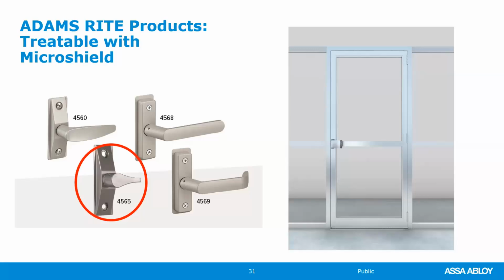The 4565, the thumb turn is a minimum practical length, and it's designed to offer a firm grip to the fingertips, ideal for doors where the latch is operated infrequently. So you definitely would want the Microshield coating on this, because if you're forced to use one of these, the only way to stop germs from living on it, because people will be touching it, is the Microshield coating.